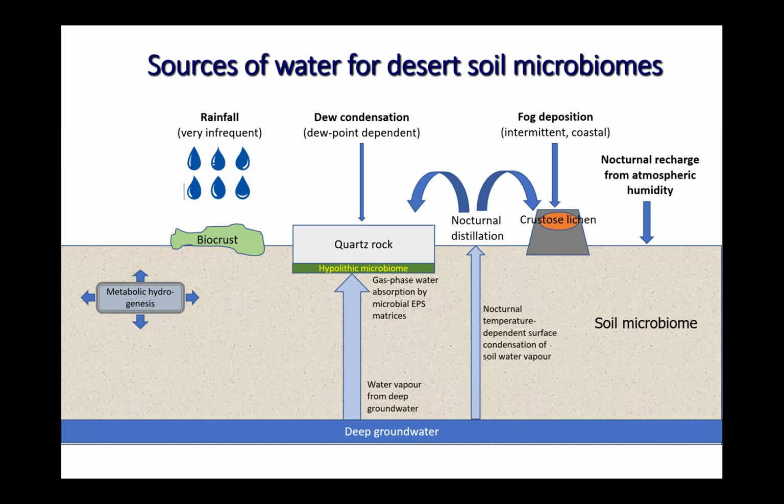And then you'll see in the middle there, so-called nocturnal distillation. Once again, this is essentially a condensation process, but this time the water is coming from soil water, essentially because of the thermodynamic driver, from a high humidity below the surface to a low humidity above the surface. There's a driver to move water vapor upward and into the air, which will then condense if the surface temperature is low enough. But as I said, it rarely is.